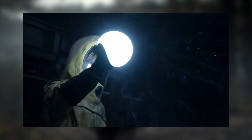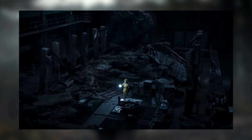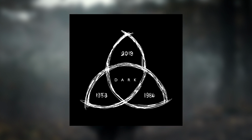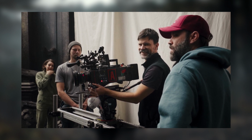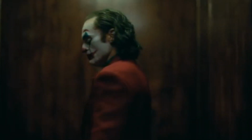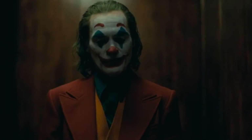As I mentioned earlier, Dark explores time travel, with the first season taking place primarily in 2019, 1986 and 1953. To distinguish these locations, cinematographer Niklaus Samara decided to use the new Arri Alexa camera that was to be the first used on television, with a 65mm lens that would later be used in the movie Joker, and you can see the similarities in the way it softens the faces and has a shallower depth of field.